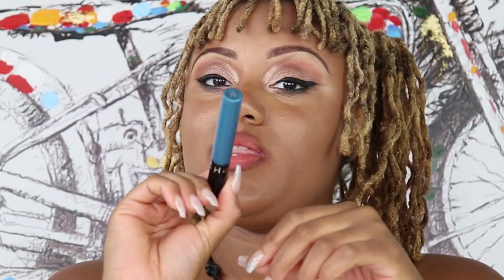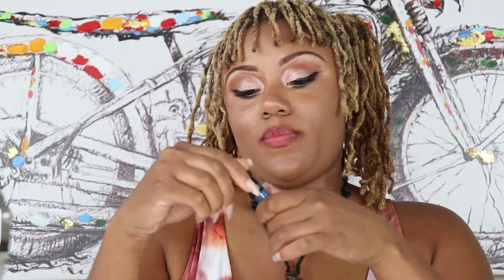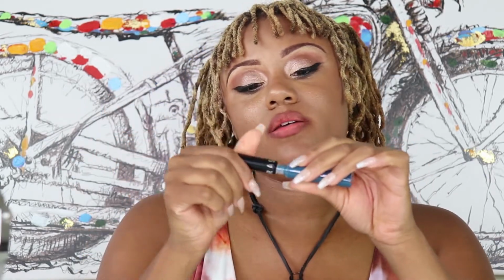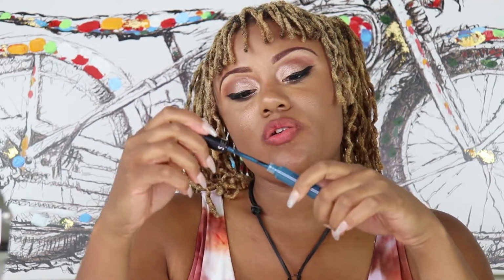So I'm going to start with the blue. And this is kind of a turquoise teal blue. So it's not a dark blue or a navy blue. It's more of a turquoise teal because I really want the purple to be seen. So I will be applying the blue first.